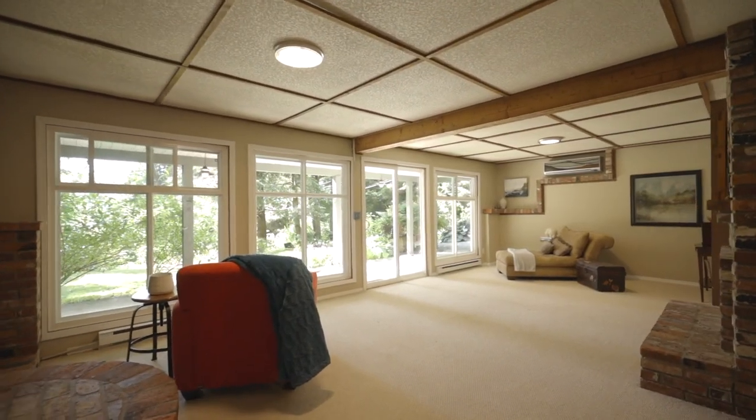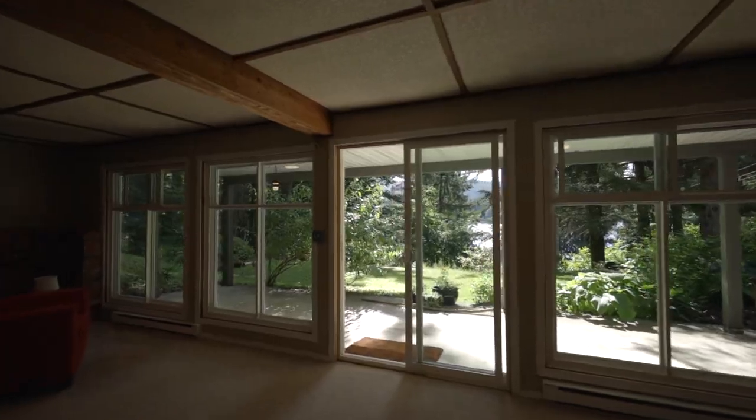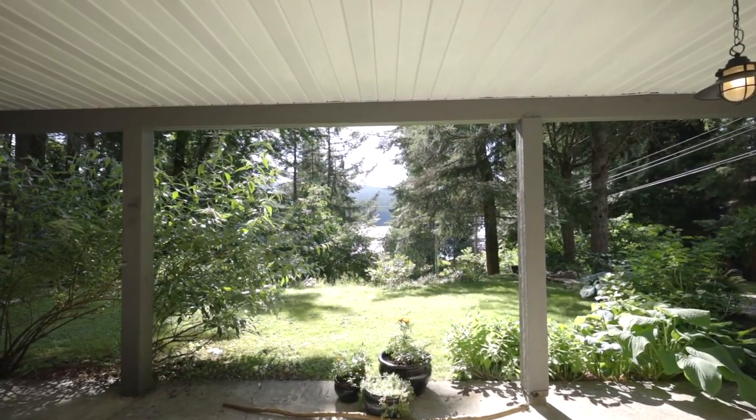There's a lot of area down there that could either be a suite or a spot to work from home. These days, with a lot of people working from home, this is a fantastic place to do that from. You've got water views again. And also, it's just a really nice, beautiful space to be.